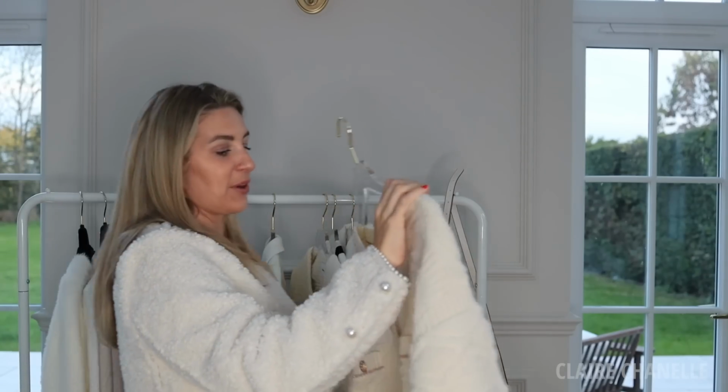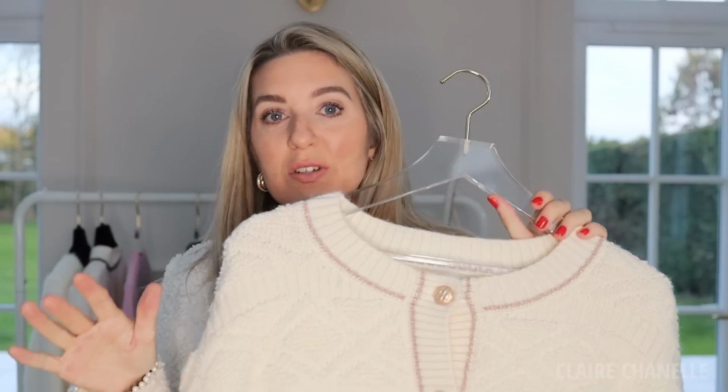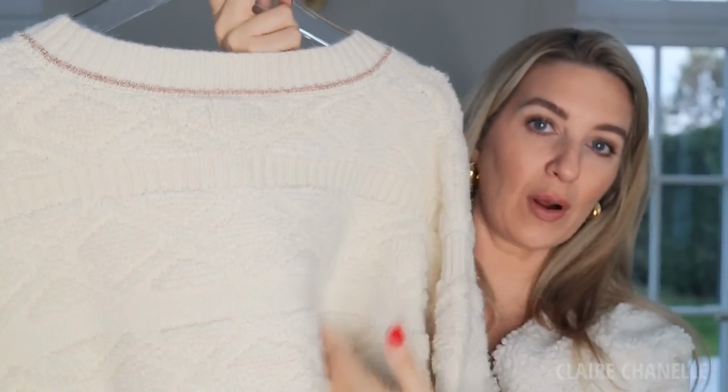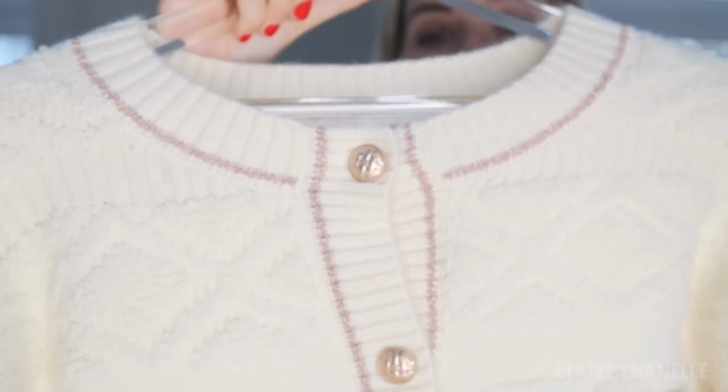Now this is the fabric, the yarn that my other pink one was in, and I love that so much, and I know you do as well. I have it in black, white, green and pink. It's so good, and they've done this yarn again, but the pattern is actually completely different. So the other one is a quilted one, and you can see this is completely different, and then that matte gold button, and it's got an ever so slight pink thread. They're just so good to throw on, and I'm very much a hoodie kind of throw-on-every-day person, but I don't want to do that every day.